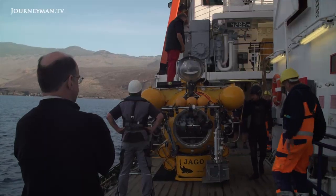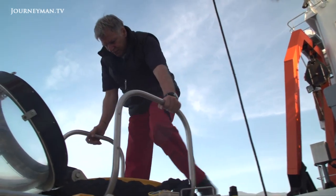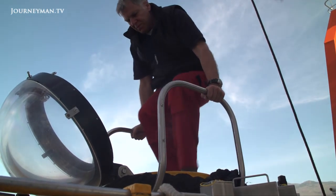Out at sea, the scientists are using a small submersible called Iago to take a close and personal look at the newly formed landscape underwater.